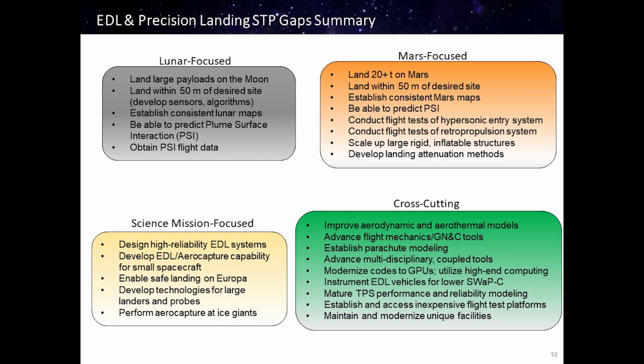So last, let me give you a snapshot of some of the capability gaps in simple terms that we've established to address all of these challenge areas that I've talked about. We have lunar-focused gaps, Mars-focused gaps, science mission-focused gaps, and then I made an area called cross-cutting, which really contains all the modeling gaps and knowledge return and testing platforms and capabilities that we'll need in the future. I hope that this has been informative for you and shown you a little bit about the entry, descent and landing and precision landing capabilities challenges.